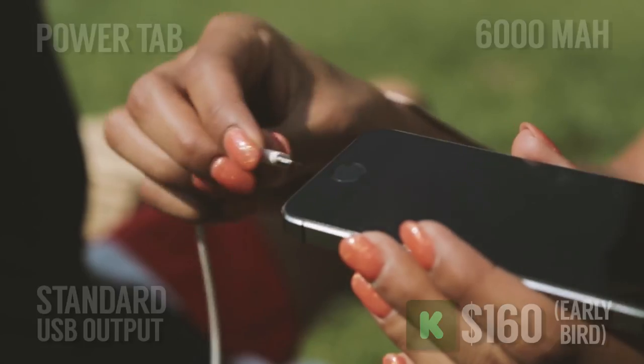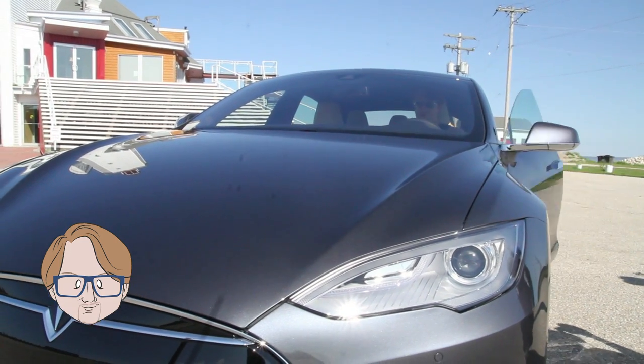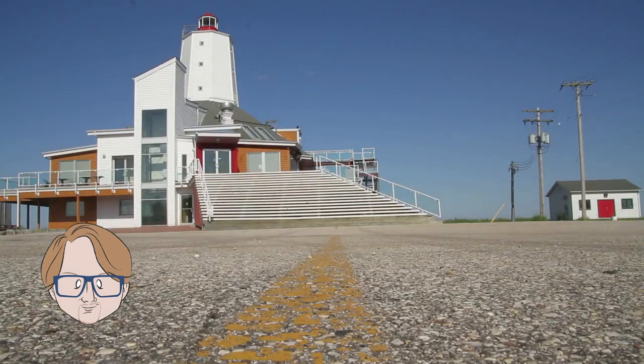Of course, we can't afford a car like that, as only people with money to burn could buy such a vehicle. But I digress.